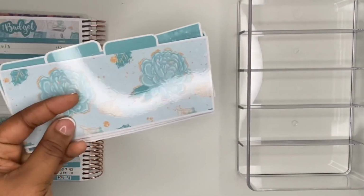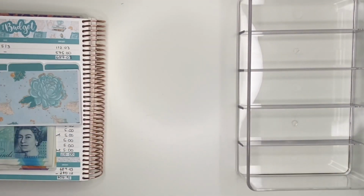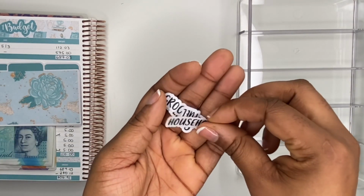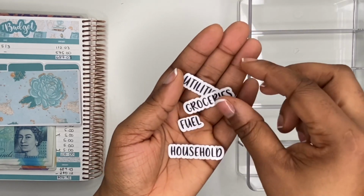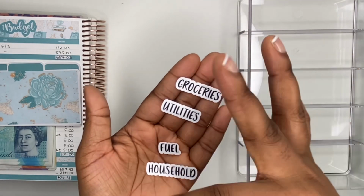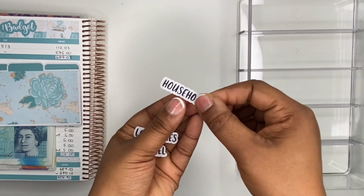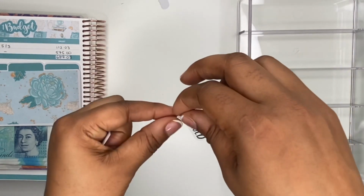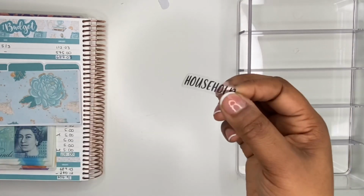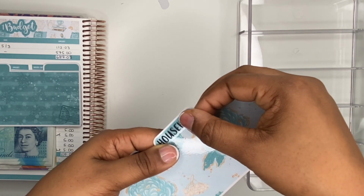Okay, so I'm going to start with March, and for those of you who have purchased the dividers from me before, you know that they come with their own individual labels. So I have my labels here, and I've got household, fuel, groceries and utilities, because they are the variable expenses that I track on a weekly basis. They are clear peelable stickers that you can literally peel off and stick straight away onto your divider. So I'm just going to show you for this one, for instance, you can put it straight on like that.